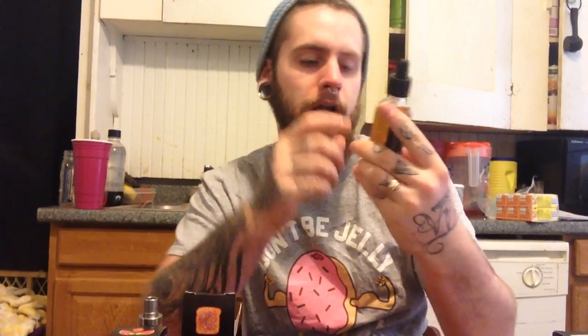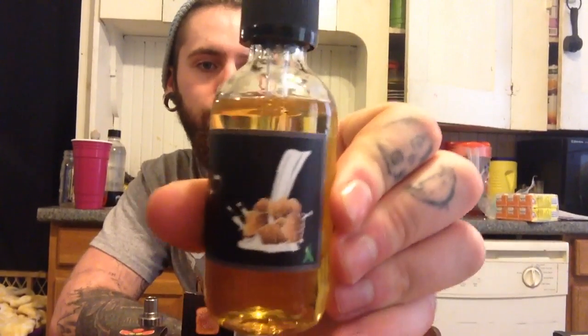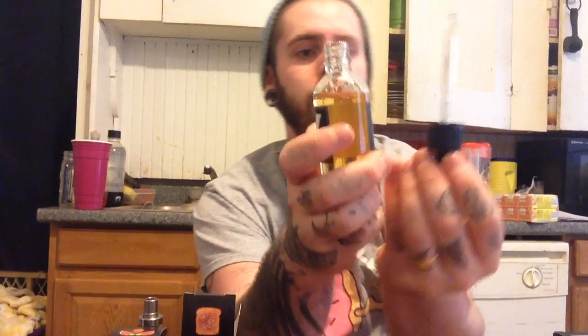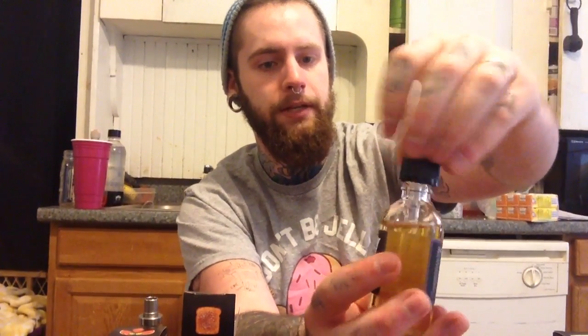It does not give you the actual flavor description on the bottle, but it is on the box and on the flavor card. But just so you know which one it is, it does have the little picture. Cinnamon Toast Crunch with milk. So that's that one. The dropper is huge. It is a child safety cap. And I like this because in a lot of 60 mils, the dropper is half the size of the bottle, so it's kind of a pain. But they gave you just as big a dropper to go with the bottle. So that's actually really cool. I'm glad they did that.